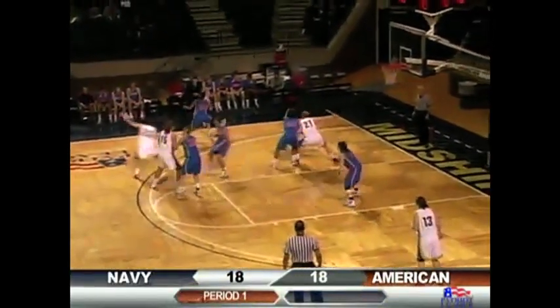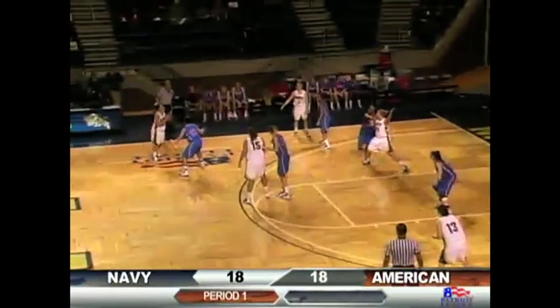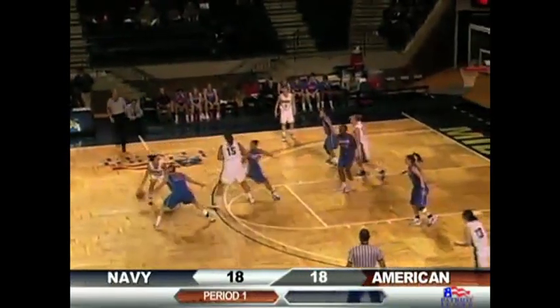Edwards across the timeline. Down the left side, picks up her dribble. Gets it to Angelo. Myers a little pump fake. Now top of the key to her right. Speeds inside the lane. Kicks it out. Shy Arvin for three. Got it. It's 3 of 11 from behind the arc now. Shy.